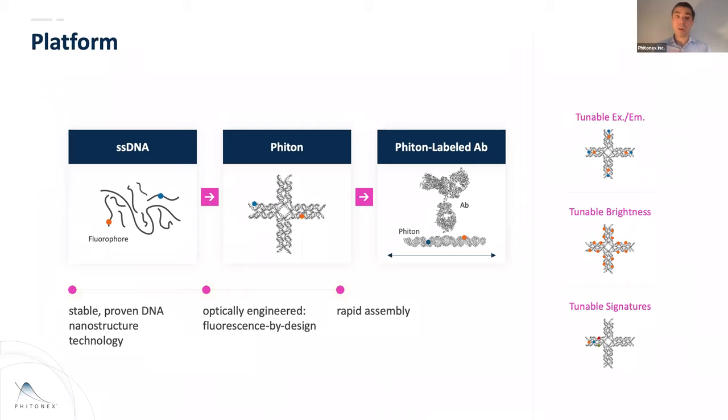Because you've got to hit all the practical components of this as well. It's great to have beautiful colors, but it's also got to be something that you can use. And the goal is really to say, we've got a kit where you can bring it in one day and be running on the flow cytometer the next afternoon. And I think we'll spend some time on that. The capabilities this gives us are tunable excitation and emission, and tunable brightness. We've also done, for what it's worth, a little bit of work on tunable signatures, but there's a lot of biology that stands between us and tunable signatures. So we'll focus again today on excitation, emission, and brightness.